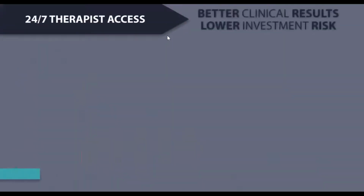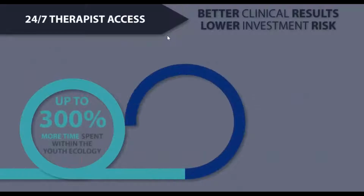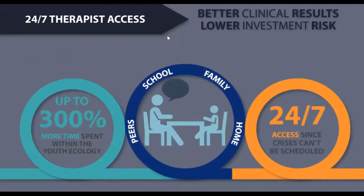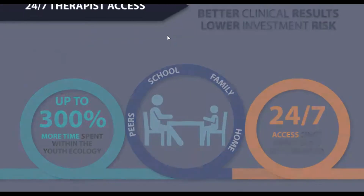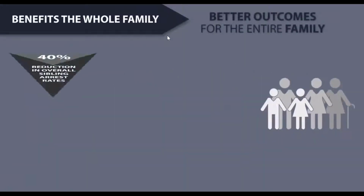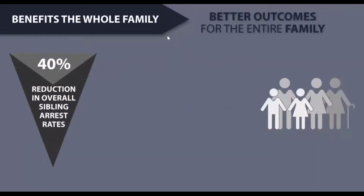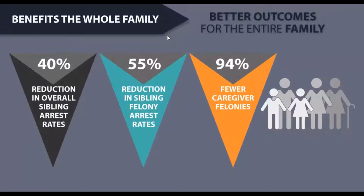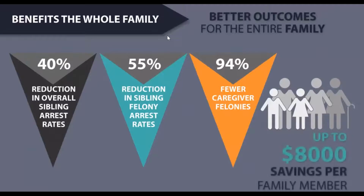To ensure successful clinical outcomes, MST therapists spend up to 300% more time within the youth ecology versus alternatives. MST therapists work in the home, school, and community and are on call 24/7 because crises can't be scheduled. Research demonstrates that MST benefits the entire family. Siblings of youth treated by MST saw a 40% reduction in overall arrest rates and a 55% reduction in felony arrest rates. Caregivers of youth treated by MST saw a 94% reduction in felonies. Because MST yields better outcomes for the entire family, communities realize a savings of up to $8,000 per family member.